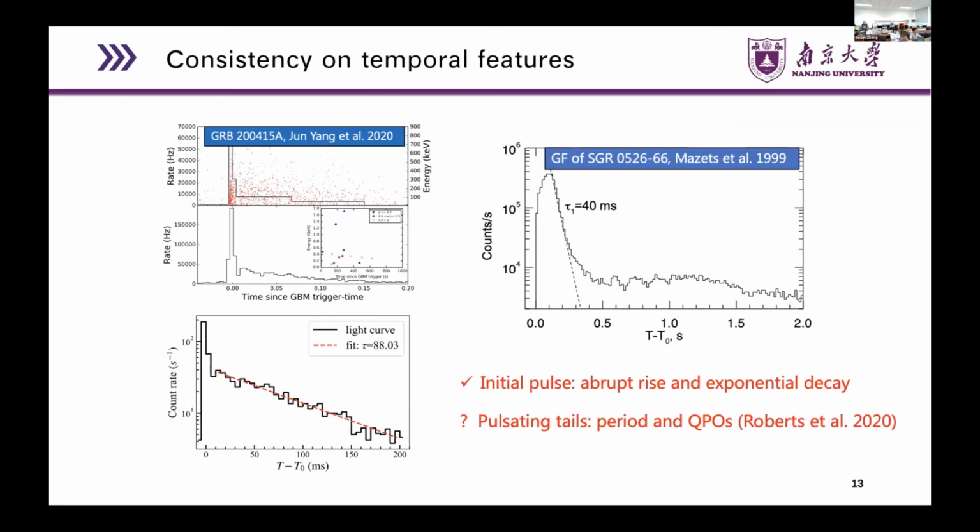This slide shows the consistency on temporal features. The left figure shows the light curves of GRB200415A, and the right figure shows the initial pulse of a giant flare. We can see that they both consist of an abrupt rise and exponential decay. And due to the non-detection of pulse intervals of GRB200415A, we are not clear about the corresponding features like period and possible QPOs.